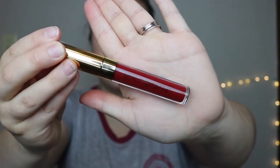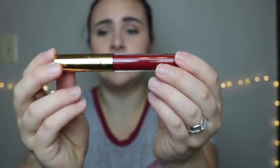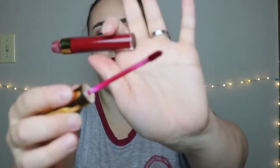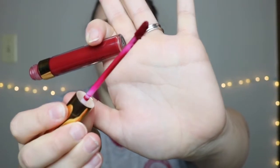Here is what the packaging looks like. This really reminds me of BH Cosmetics liquid lipstick packaging. I really like it. It's just simple and sleek. I like the gold lid. Here is what the wand looks like. Just your normal average doe foot applicator wand.